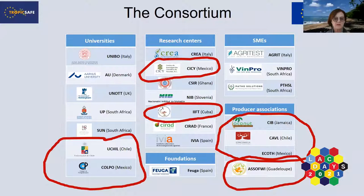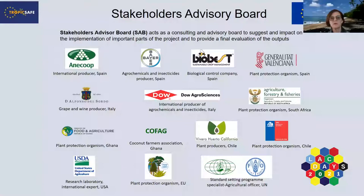We have the University of Chile from Santiago de Chile, and Colpos from Mexico. Then we have one research center from Mexico, from Merida. And we have one research center from Cuba, and producers from Jamaica, Chile, Mexico, and Guadeloupe. We also have quite a big stakeholders advisory board with really a lot of stakeholders.